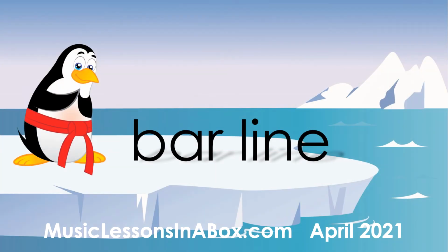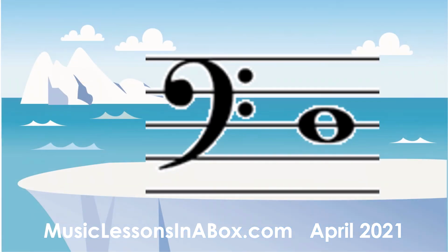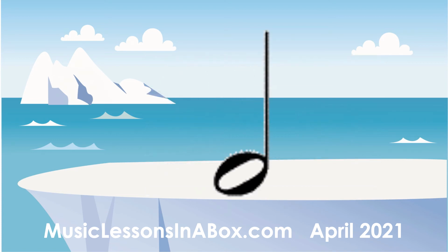A bar line is an up and down, a vertical line that separates measures. The third line up on the bass clef is always going to be a D. This half note is worth 2 beats.